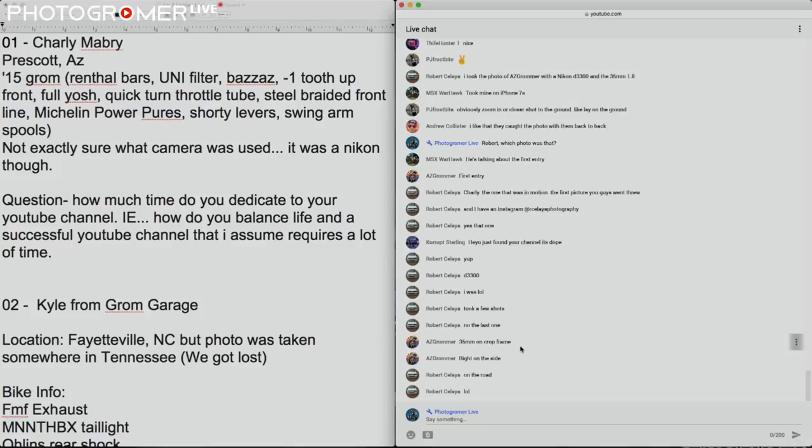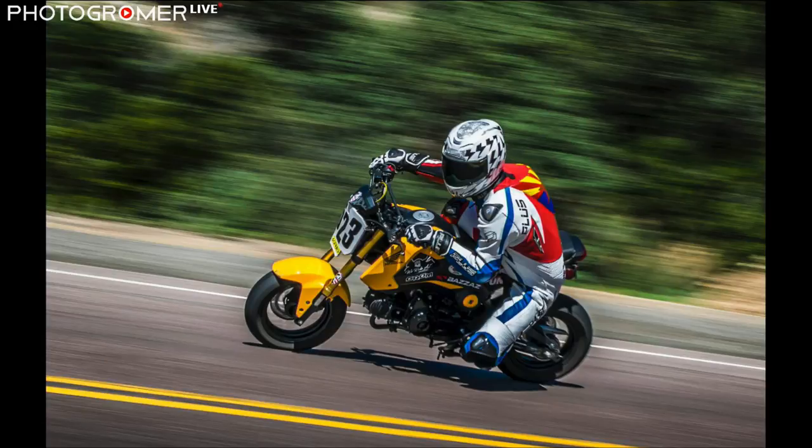Robert is the one that took the photo. AZ Grommer is saying 35mm on crop frame. Yeah. So it's 3,300. He said on the road. So it's whatever. That's okay. Good. Hell yeah. Good photo, man. For 30. Because with those, the wider you are, the harder it is to get a good panning shot.